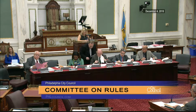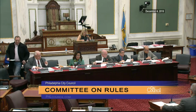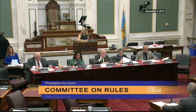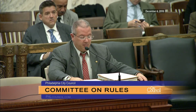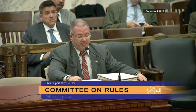Bill number 180970, an ordinance to amend the Philadelphia zoning maps by changing zoning designations of certain areas of land located within an area bounded by the Delaware Expressway, Tolbert Street Extended, Torresdale Avenue, and Pennypack Street Extended. Thank you. Good morning. I'm Marty Gregorski with the Planning Commission. I'm here to testify on Bill number 180970, which was introduced in the City Council on November 1st of this year by Councilmember Heenan. This bill will amend the zoning designations of certain parcels of land located within an area bounded by Delaware Expressway, Tolbert Street Extended, Torresdale Avenue, and Pennypack Street Extended.